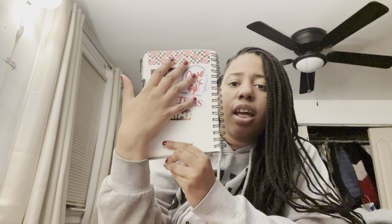And then this one, I'm going to label stuff, and I'm just putting labels of things that I buy from, and then it's more of a junk journaling page. So I can't wait to see how it turns out.